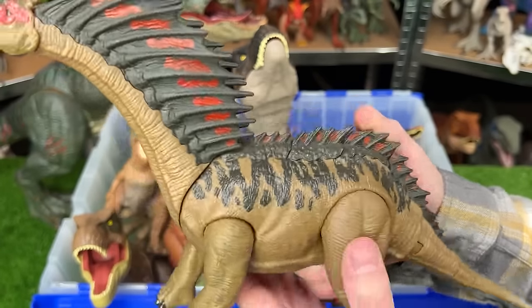Back to the T-Rex side, we've got the Camp Cretaceous Epic Roarin' T-Rex. I think this T-Rex figure might actually be a little bit larger than many of the other T-Rex figures, and it features the movable arms and legs, and by moving the tail, you can move the T-Rex's head and open and close the jaw.